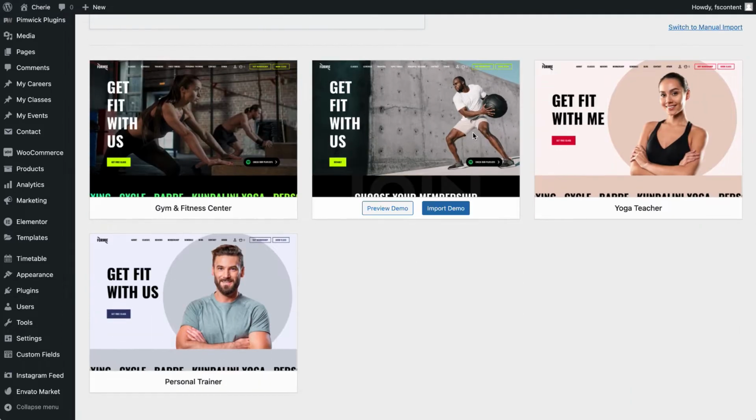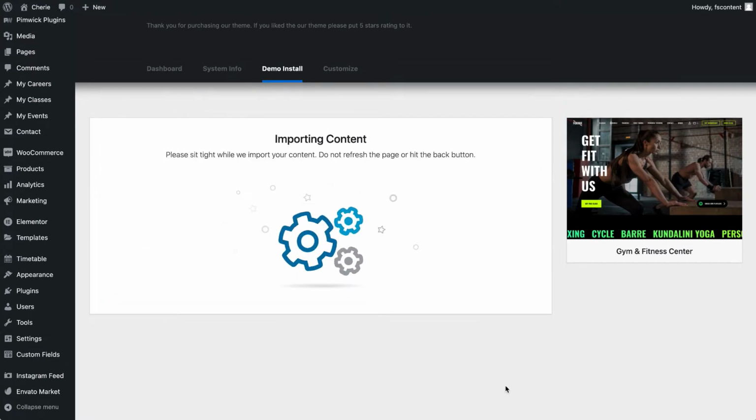So here you can see there are 4 beautiful demos. You should choose the one you like more, the one you want to use as your website. I'm choosing the first one, so here I have to click Import Demo, continue and import will start.